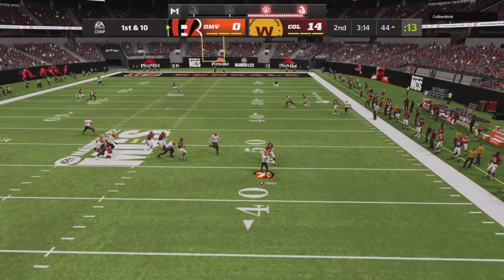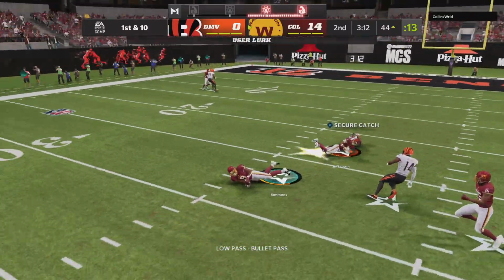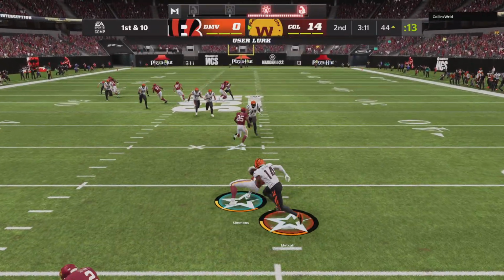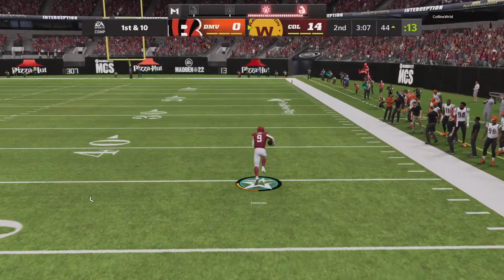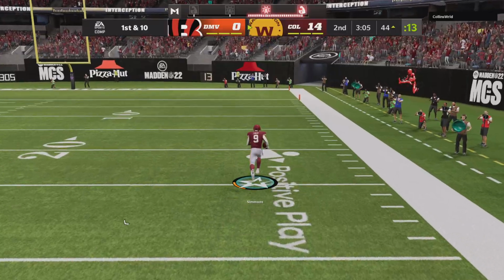Flush to his right. They're looking for Jefferson, but this is intercepted. Isaiah Simmons picking it off. There he goes, right side.